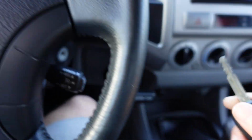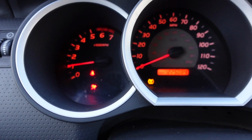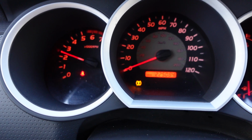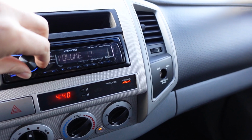This one comes with factory keyless entry. The only warning light we have on for this truck is the tire pressure. Not a surprise there, but no other warning lights. Brake lights on for the e-brake. Revs up nicely, idles smoothly, and the AC is ice cold. Really nice.